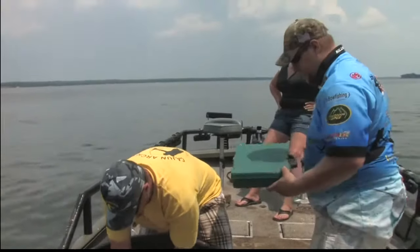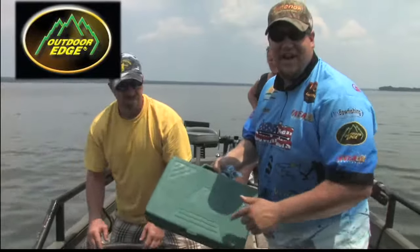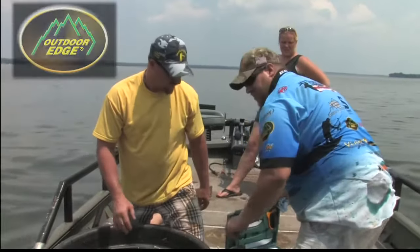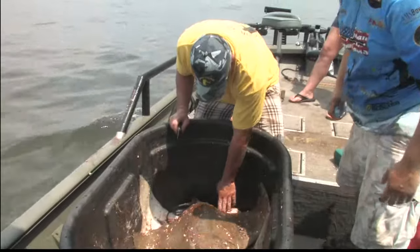Hey, Laura, I got the Outdoor Edge processing kit that we got from Outdoor Edge. So I think, nice. I think we use the, which one? The Bowman fillet for this? Sure, let's try that. Yeah, I think that's sweet. That'll probably play these wings right off perfect.